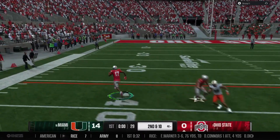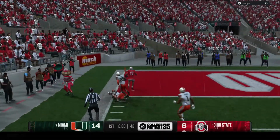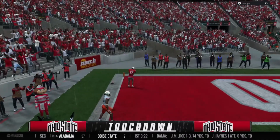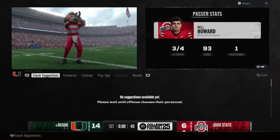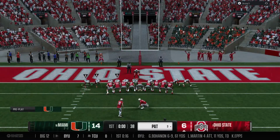The pull and throw off the RPO. Crosses the 30. He's got to lay it. And he'll haul it in and take it to the end zone. Touchdown, Ohio State. You know, oftentimes in college football, the best offenses are the ones that can create explosive plays, just like you saw right there.